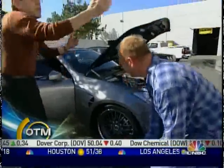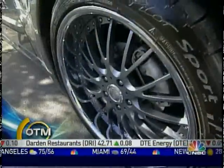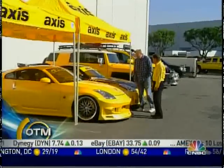Consumers like Randy Riggs, who has worked over his 2003 Infiniti G35 Coupe from the wheels up. The base price on the car is what? Around $36,000. How much money you got in it? Another $30,000. In fact, Riggs is the perfect example of where Chen says the market has come.